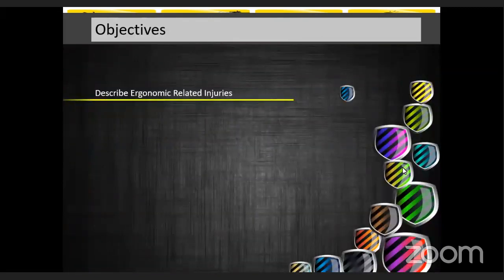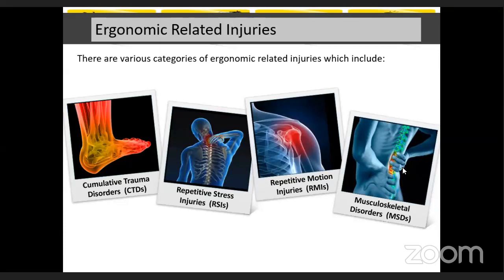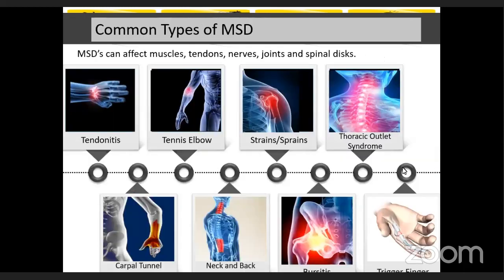So we want to describe ergonomic related injuries. Number one, we have cumulative trauma disorder, CTDs. Then we have repetitive stress injury. Then we have repetitive motion injuries, RMIs. We have musculoskeletal disorders. We want to now look at them in detail. MSDs can affect muscles, tendons, nerves, joints, and spinal cord. The first of it is tendonitis.